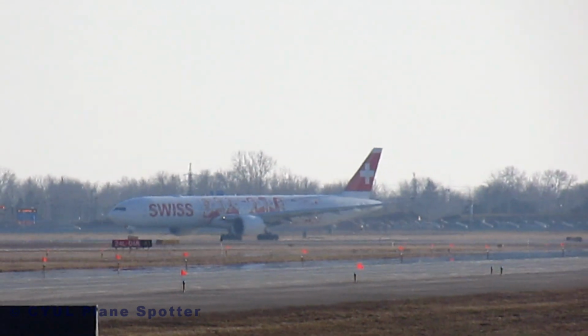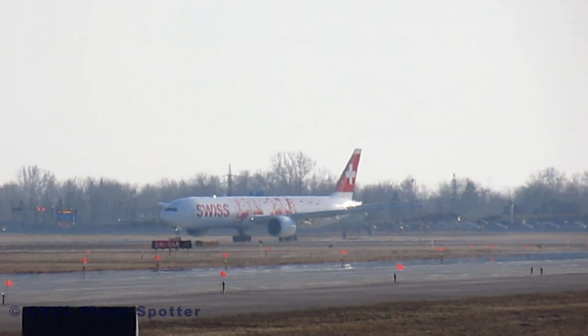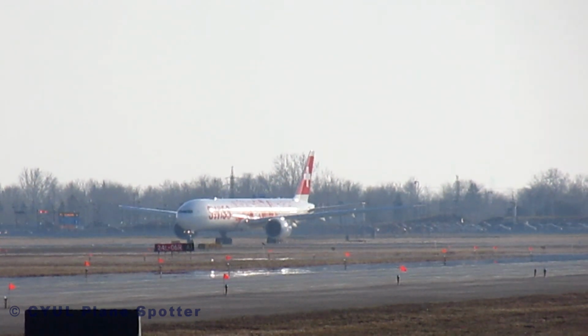Proceed 7, contact Fletcher's airborne, cleared for takeoff on runway 6 right. Cleared for takeoff runway 06 right, Swiss 87. Goodbye, thanks a lot. Goodbye, it's going to be 120.42 for departure. Copy.